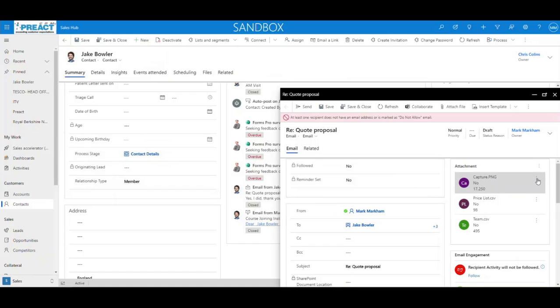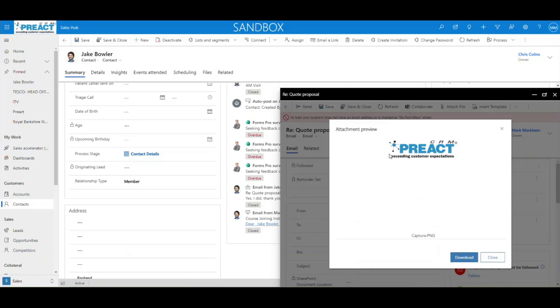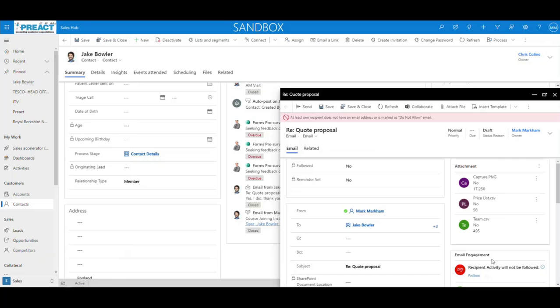And of course, if you've got some files that we can preview as well, we've got the preview option here. So instead of you having to then go away from the email again and go and find out what that image looks like or whatever, you can click on the little preview option, and it will then give you a preview into what you've actually just added. You can still download it from here as well if you need to.